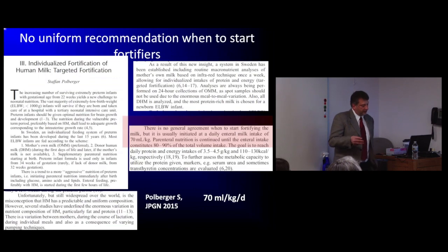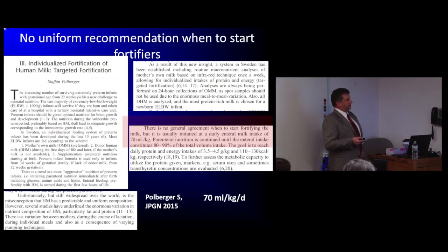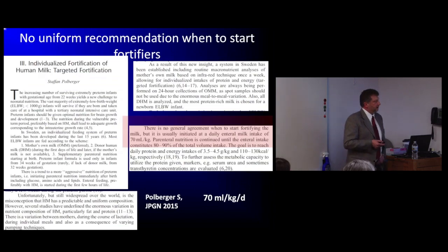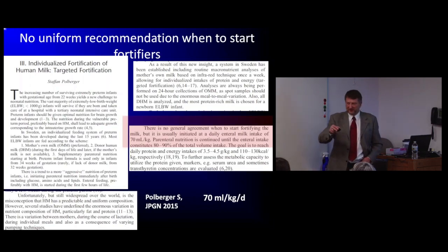So a lot of interplay between how do you advance enteral feeds and what does it have to do with sepsis rates. And I'm not talking about your wonderful situation here. I'm talking about what many units will be experiencing.